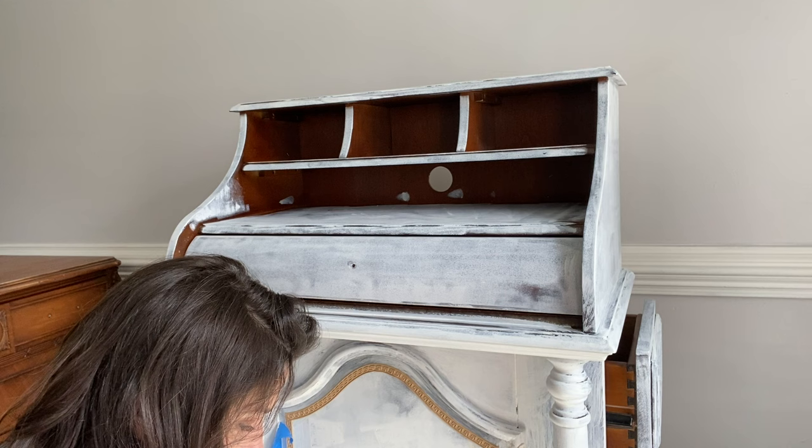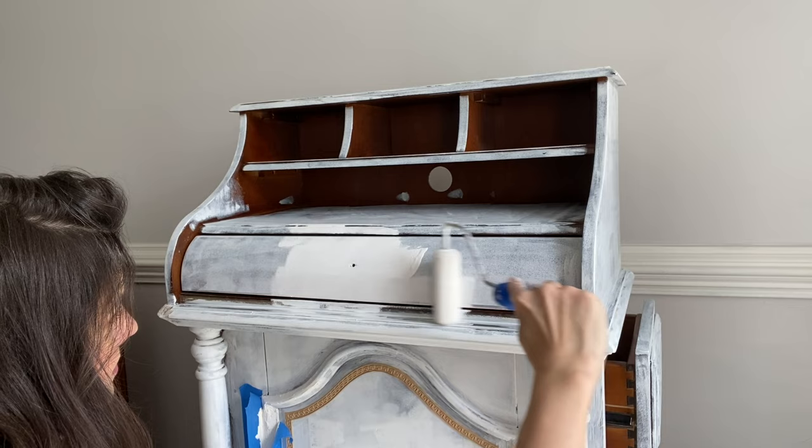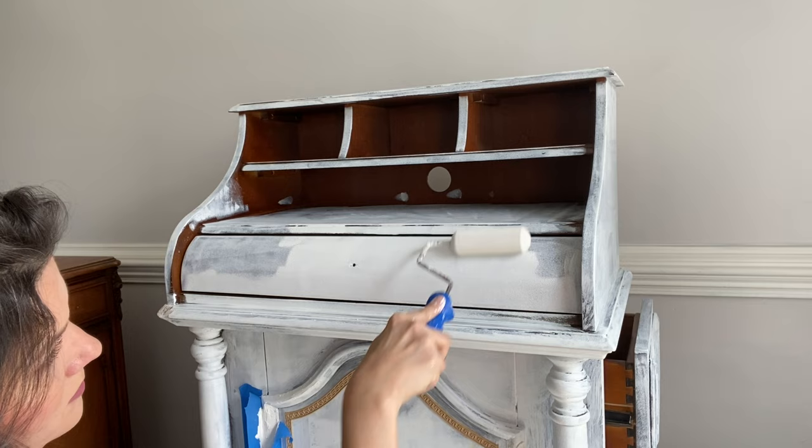So here we go with that second coat of slick stick. Remember, you have to wait 2 to 4 hours before you apply it on top of your project. So I save my rollers in a plastic bag. This way, I don't have to get out a new one. I can save my pennies and just use the one that I had before. Putting it in a plastic bag, wrapping it tight, is just going to save you time, money, and effort.